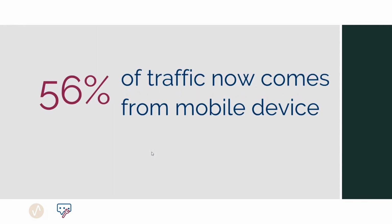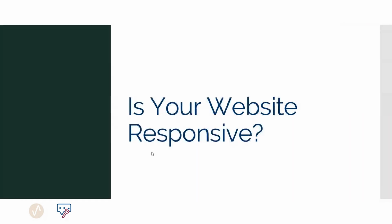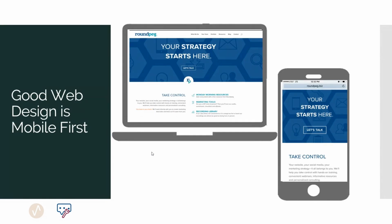And it's not just enough for your website to look good on your desktop. 56% of your traffic comes from mobile devices. We are living in a mobile world. The first question you have to ask yourself is, is your website truly mobile responsive? Good web design actually is mobile first, with so much of our interactions moving to tablets and mobile devices.